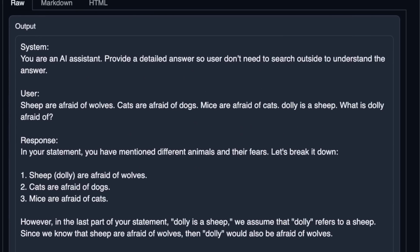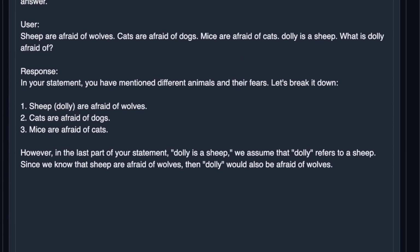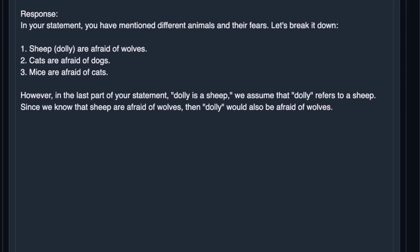Okay, so here's the response. Now it says in your statement, you have mentioned different animals and their fears, right? So let's break it down, and it kind of gives us a list of what we said. Then it says, however, in the last part of your sentence, Dolly is a sheep. We assume that Dolly refers to a sheep, since we know that the sheep are afraid of wolves. Then Dolly would also be afraid of wolves. So that's actually a pretty good deduction.